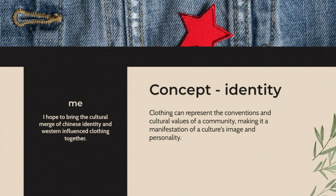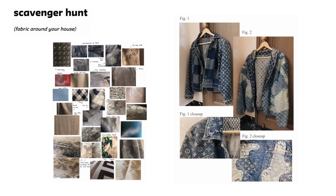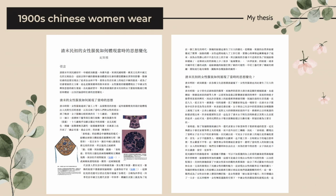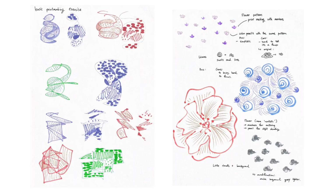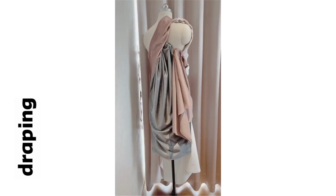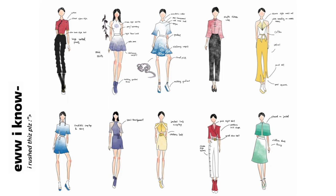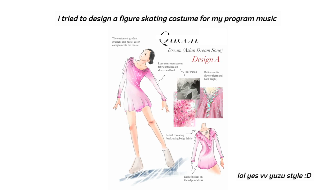So for some context, I primarily focus on my design and the idea of cultural identity. This is my personal statement, my research. Design a print, draping assignment, drawing on live illustration of 10 pieces of collection you have designed. Here are some of the other works that I have submitted for the discussion board.